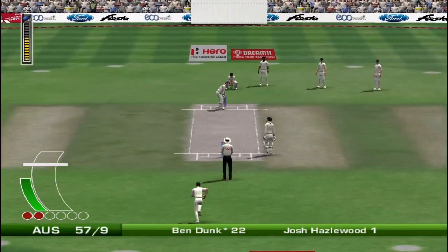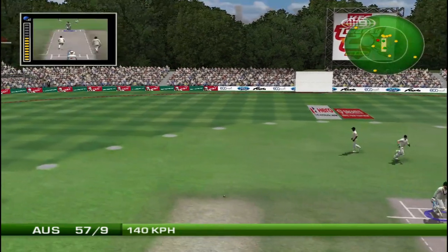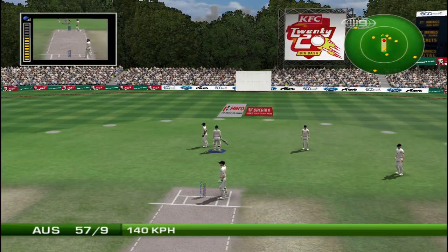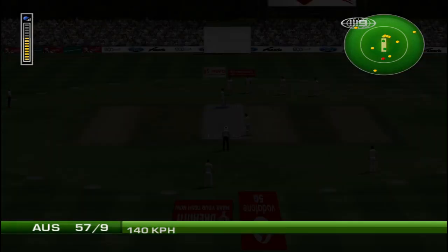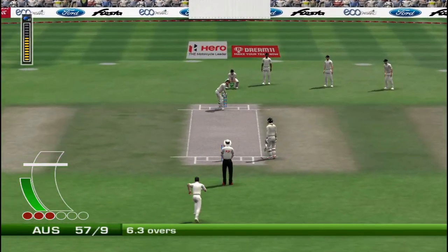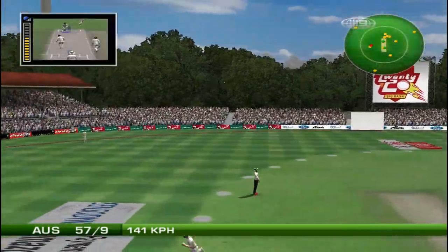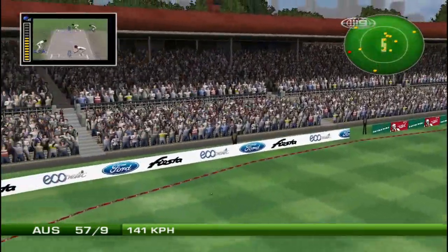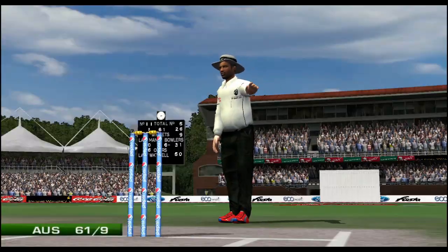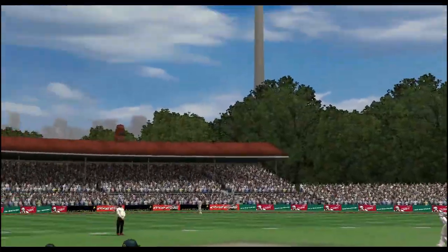Duncan facing. It's straight to a fielder. Duncan facing. Racing away to the square leg boundary. Ah, nicely timed. You don't need to smash the ball to the boundary every time. Sometimes ease and grace will do it.